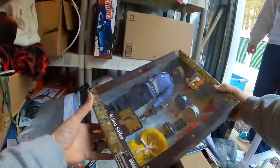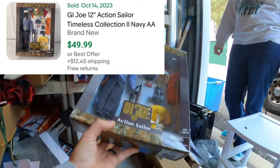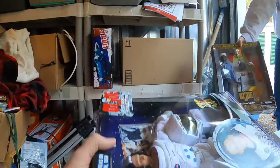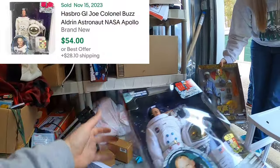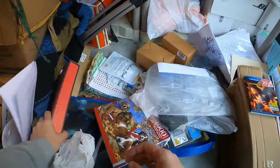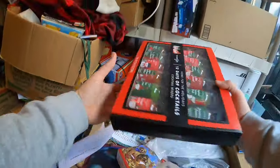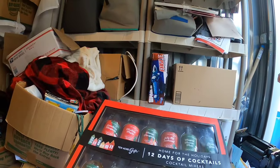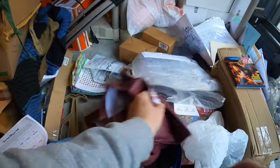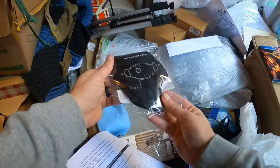What's that? G.I. Joe. There's a G.I. Joe Action Sailor? There's just another sitting one here. They're just falling. There's stuff back there. That says Lionel. That's what? Lionel train. Well, hold on. Can you take this? Oh, cocktails. She was like, Merry Christmas. Yeah, we can take that home.